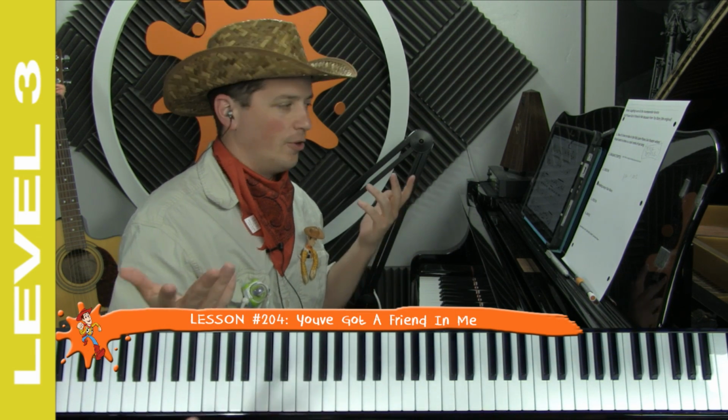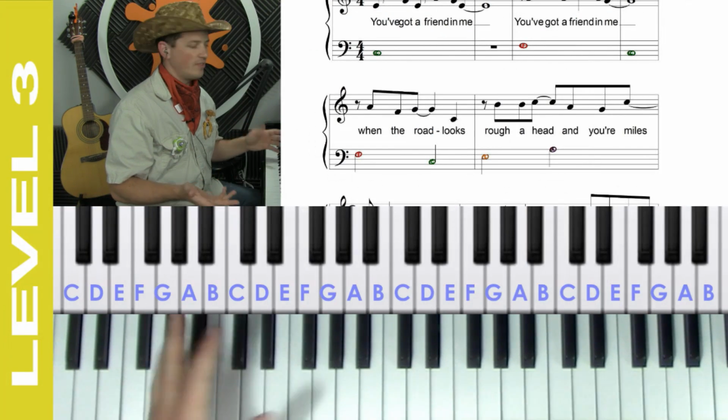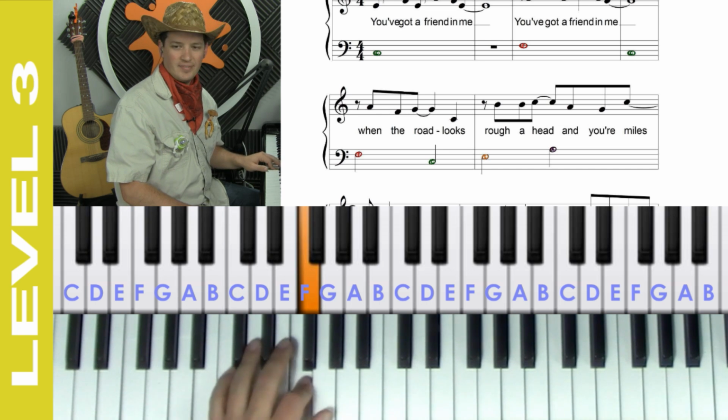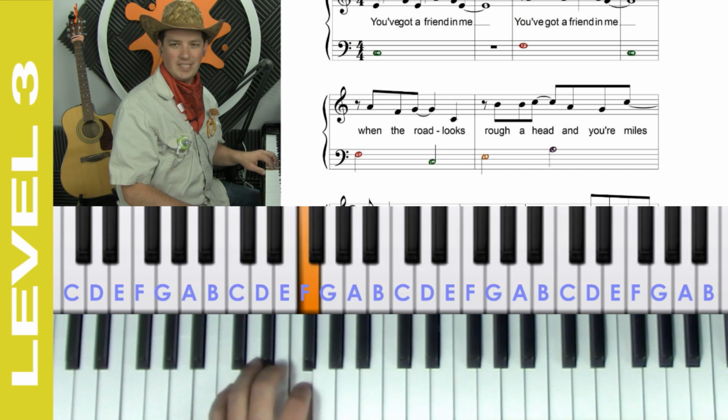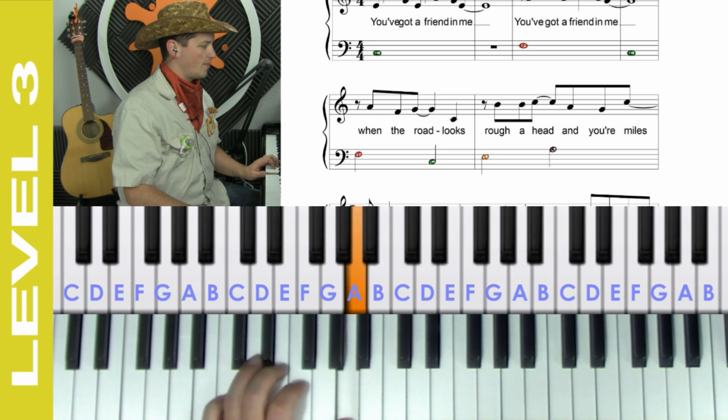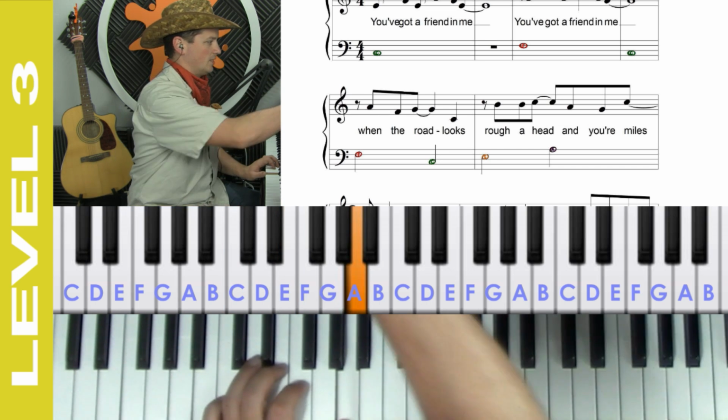All right, here we are on level 3. This is where we add in a little bit of left hand. It's not going to be anything too terrible. Mostly it's going to be C's and F's, and then ways to get from C's to F's, for example, going through an E first. We do have an A in there later on. Let's take a look at these and see what we have.